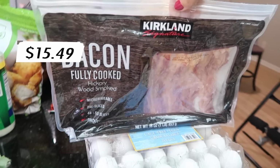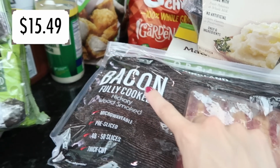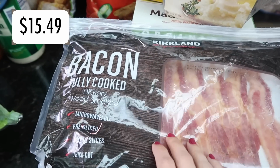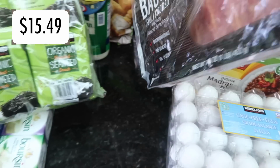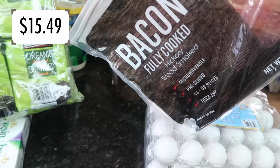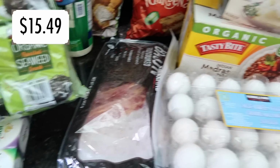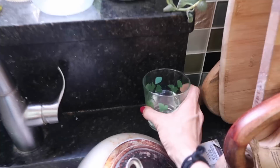I also bought some fully cooked bacon. So, okay, it is a pretty penny, but only when you compare it per pound when you're buying uncooked bacon. But uncooked bacon is so heavy, and once you cook it, it's nice and light. Anyway, you get 100 pieces of bacon in here. Not really, you get 48 to 50 slices. And you know, it's just so convenient, and I eat bacon morning, noon, and night because of it. I eat it as a snack whenever I'm lounging about. I need some water. Hydrate, okay?